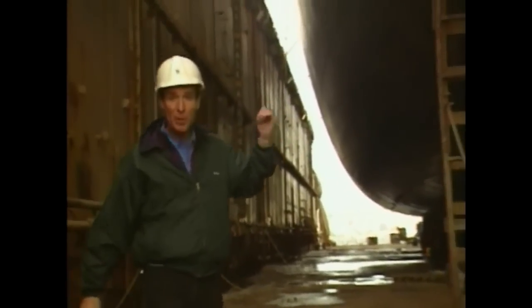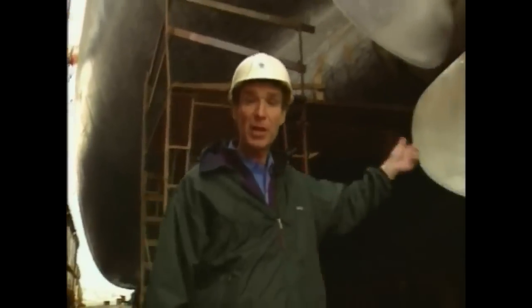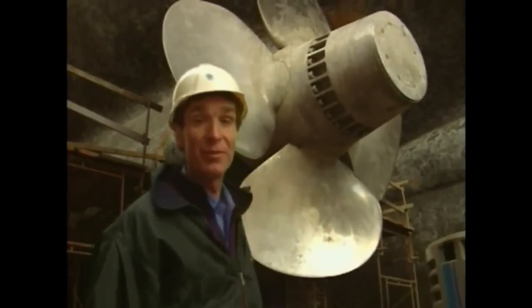This is the main part of a ship, the part you don't see. Now, the bigger the ship, the bigger the propellers. And when you're out in the open ocean, the bigger the ship, the better.